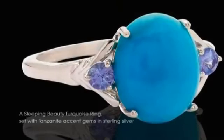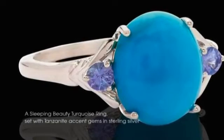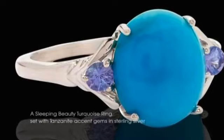Turquoise has been used throughout history as well. Ancient Aztec civilizations actually prized turquoise as a gemstone above gold. The best examples of turquoise can be seen from the Sleeping Beauty mines in Arizona. These gemstones in particular are very, very clear and often don't display any surface inclusions at all.